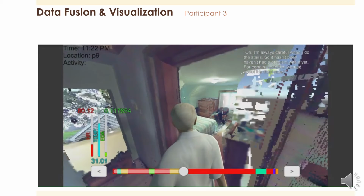The bars on the left side show the heart rate, the body temperature, and the stress level of the participant as they are doing the activity. These data are synced with the time and activity so that when the participant moves, the bars show the body's reaction and also change accordingly. In this video, these bars actually don't move, but it gives you an idea of what will happen.